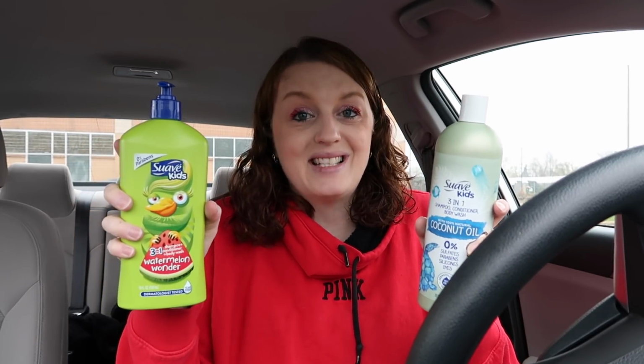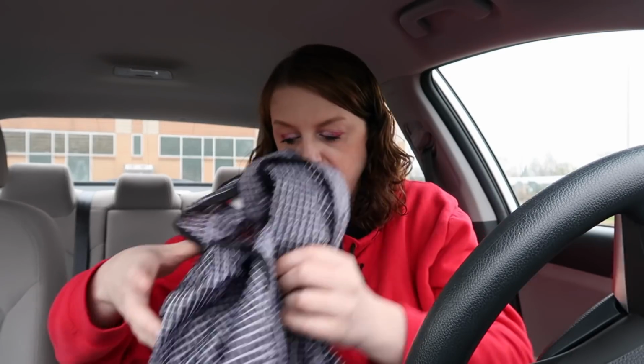But the Suave Kids were also 2 for $6. So I got the Suave Kids 100% natural coconut oil, and then I got the Watermelon Wonder because we're almost out of the kids shampoo. These were 2 for $6, and then I had a $3 off of 2 coupon. So you guys want to buy all 6 of these. You'll end up paying $9 for all of them, but then you get $5 in cash rewards, making them just $4 for all of them, or 66 cents each. So it just depends on if you want to do that deal or not, but I think 66 cents is a pretty good deal, and that's stuff that I use and need.